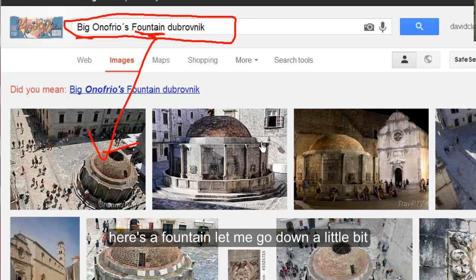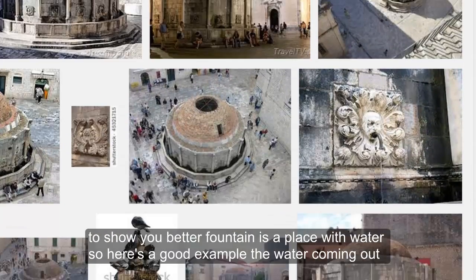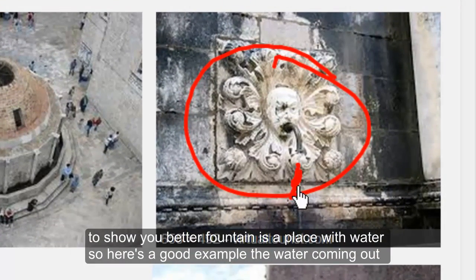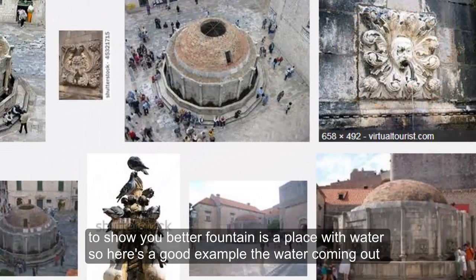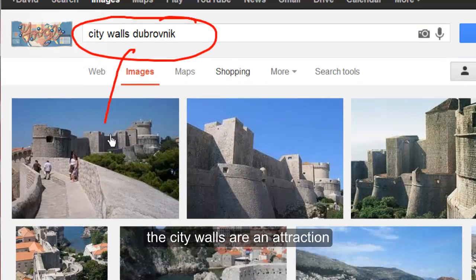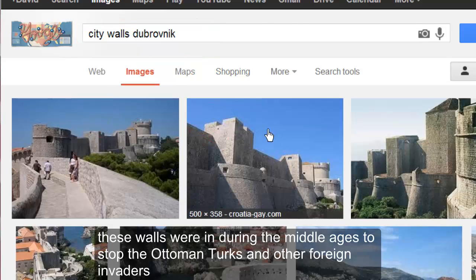Here's a fountain. Let me go down a little bit to show you better. A fountain is a place with water. So here's a good example of the water coming out. The city walls are an attraction. These walls were in during the Middle Ages to stop the Ottoman Turks and other foreign invaders.